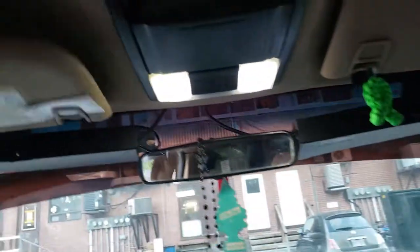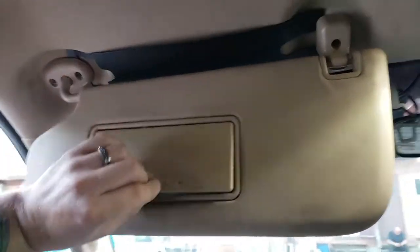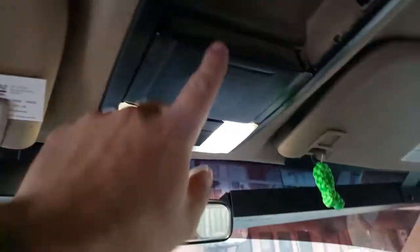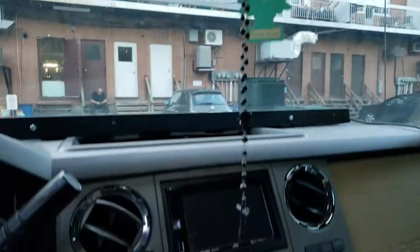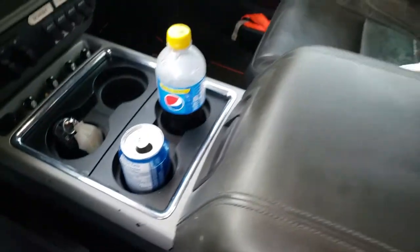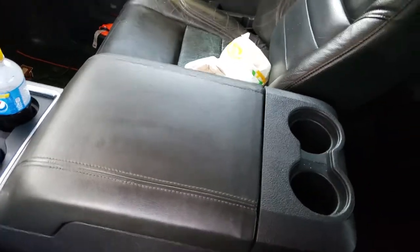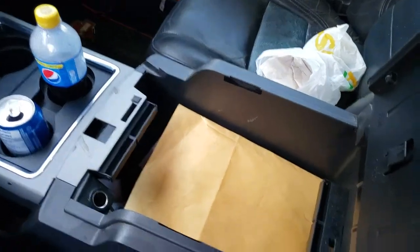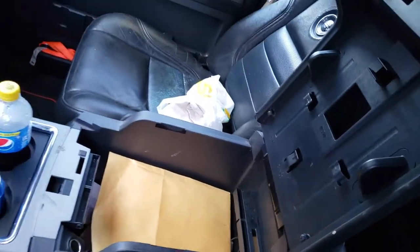Mirrors are not broken, visors are good. I've been spray bombed, a couple of things. Console's in good shape. A little bit of wear and tear, as you can see. Nothing crazy though. Big, spacious in there. Door opens as it should, no real issues.